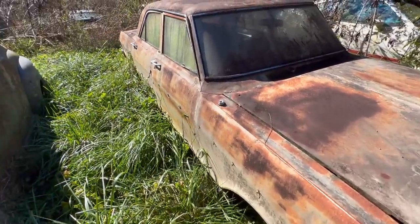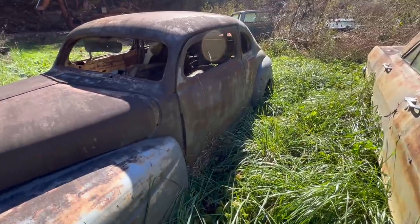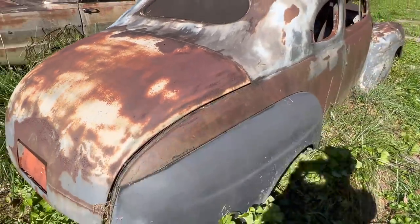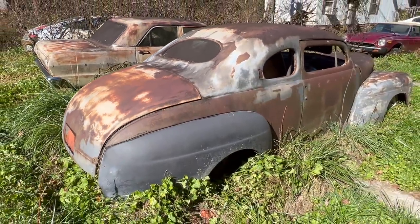You can see that there's plenty of room for big tires on the back. This was going to be somebody's pro street hot rod project back in the 80s or 90s probably, but it's still surviving out here today. Even though it's sitting outside, still a pretty cool piece.